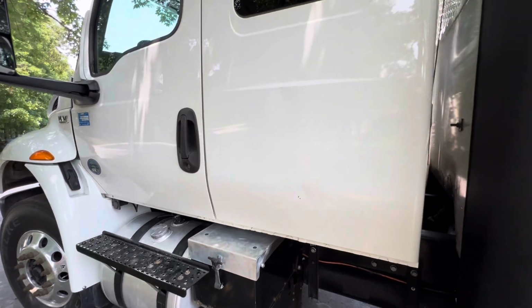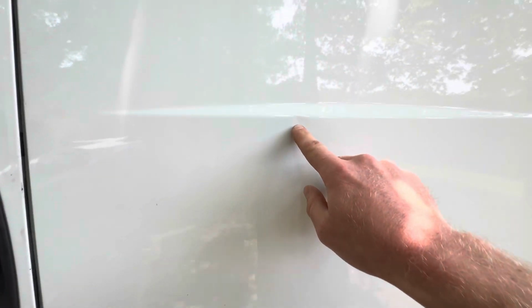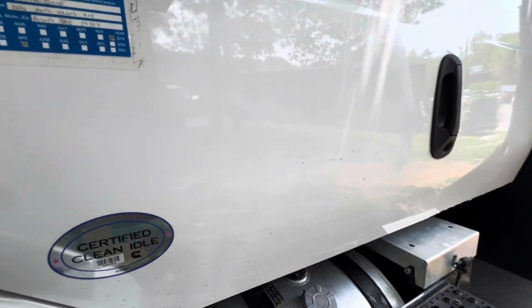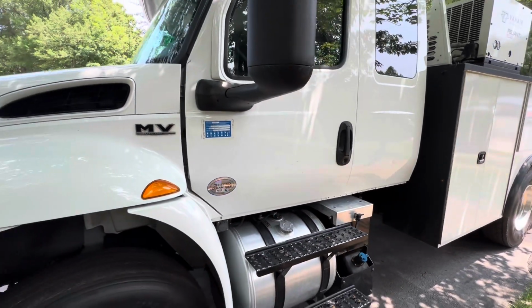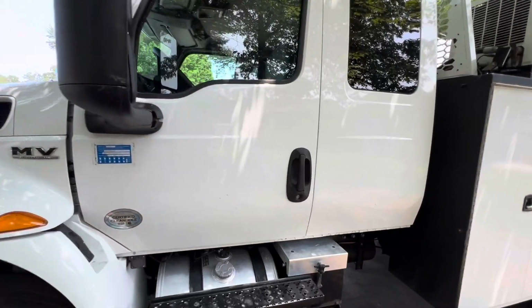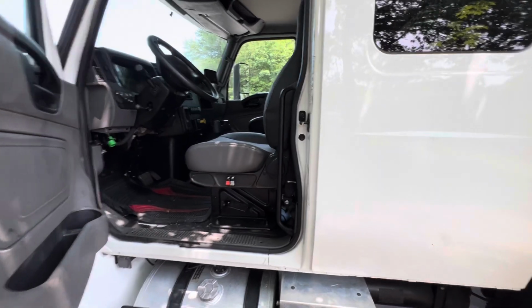Now there are some areas of cosmetic damage on the cab. You have a little dent right here as well as some paint chips there. Another little dent right here along this body line. This is just a little bit of ghosting and residue that we can get off. It's left over. One little scratch right there. Other than those couple little dents right on that rear door panel, the cab's pretty clean overall. The interior is clean as well.